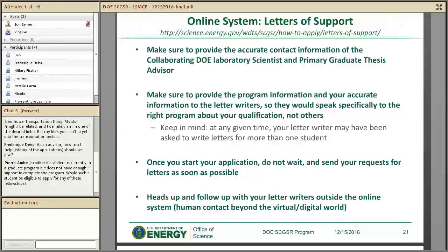Okay, so the online system will know who the invitation for the letter should be sent to. I have seen students input the wrong email for one of their references in the online system, and then the invitation never gets to the intended person. So the letter never arrived. This is regrettable, but it can be avoided if you just pay a little bit of attention.